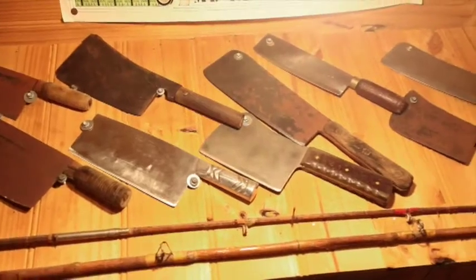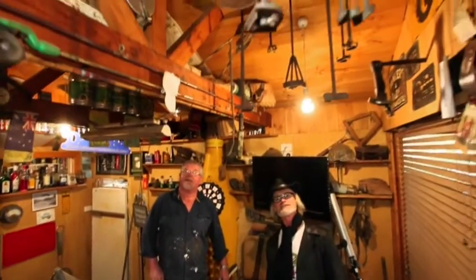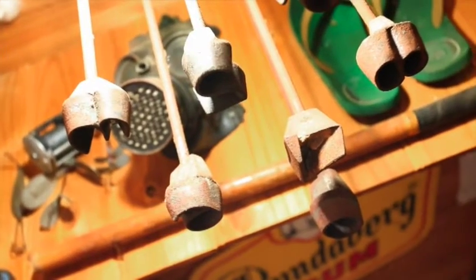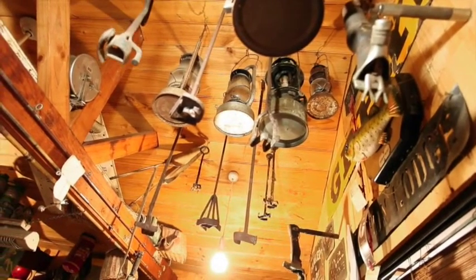And I noticed that most of the action here happens on the roof of your shed, Tim. Look what's going on up here. We've got the old lanterns, and what are those things hanging down? Branding irons. A few different types. They've just come from here, there and everywhere.